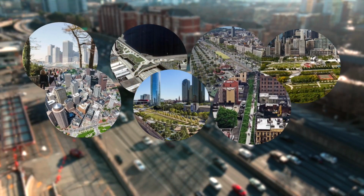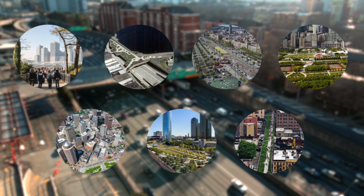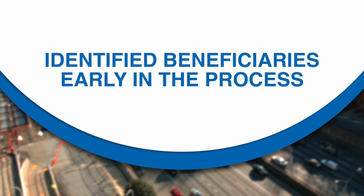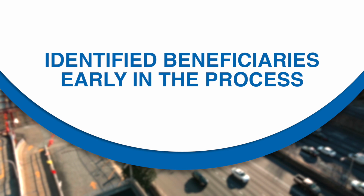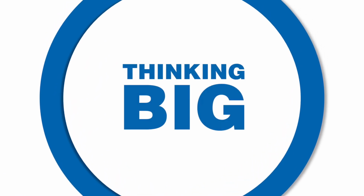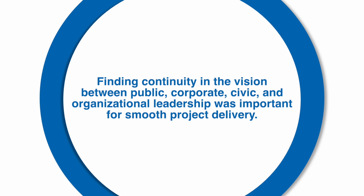All of these projects provided significant lessons in the what, where, why, and how of their efforts. They each identified beneficiaries early in the process, many combining funding campaigns to cover both capital and operational expenses, and none relying solely on a single source of funding to make them happen. As we researched all of these sites, we saw firsthand the benefits of thinking big. Finding continuity in the vision between public, corporate, civic, and organizational leadership was important for smooth project delivery.